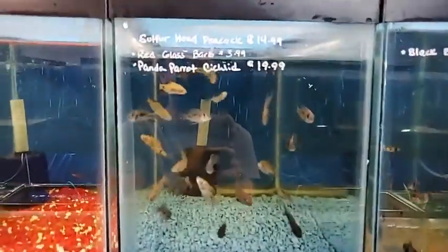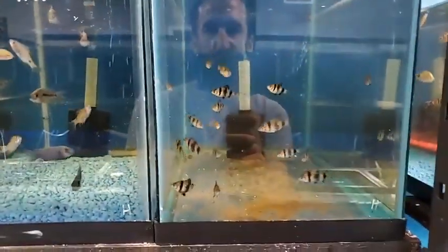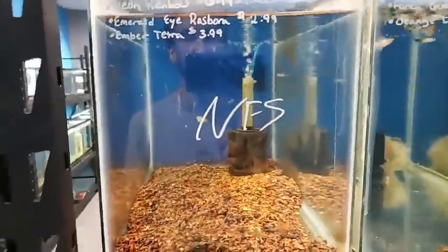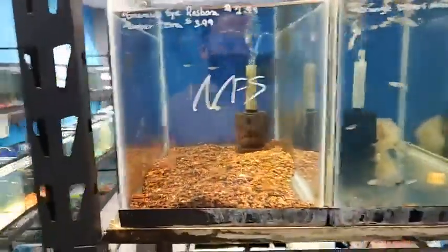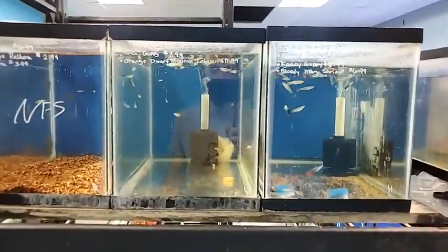We got some sulfur head peacocks. Some of those are already showing too. And some black ruby barbs. Let's move our way back here. Again, trying my best not to make anybody dizzy. Got a quarantine tank here. Just so you guys know, NFS means not for sale. Anytime we have to quarantine something or something is sick, that's what we write on the tank.